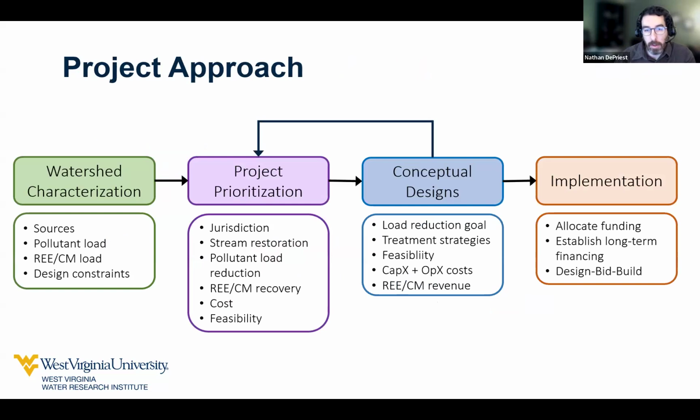The general approach to the project: we start with the characterization, so identifying sources, sampling them, and quantifying both pollutant loads and rare earth loads if we're interested. We can use that to perform a preliminary project prioritization, which can be based off what the pollutant load is and what jurisdiction the sources are. From that, we identify watersheds that we want to complete conceptual designs for. That's where we set the load reduction goal, evaluate different treatment alternatives, their feasibility and costs, and whether there's any potential rare earth revenue. That feeds back into project prioritization, where those factors get included. Ultimately, we're trying to get to a project that we can hand to DEP that they could implement through a design-bid-build process.